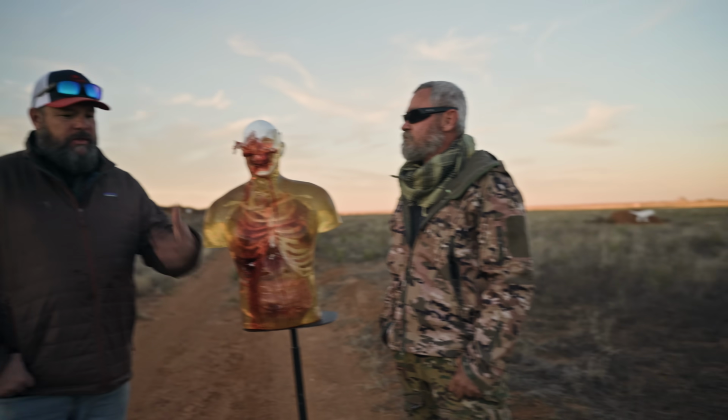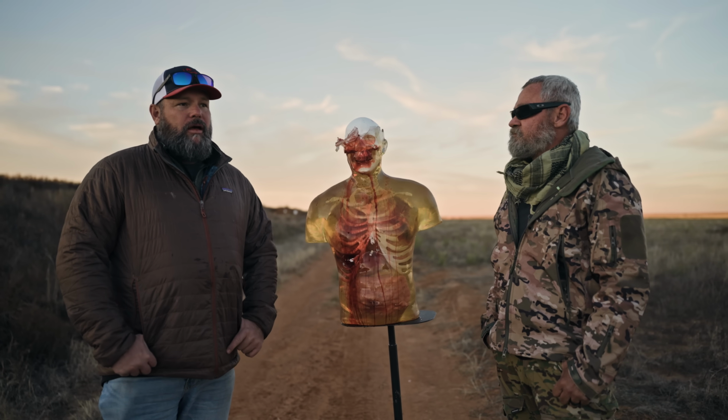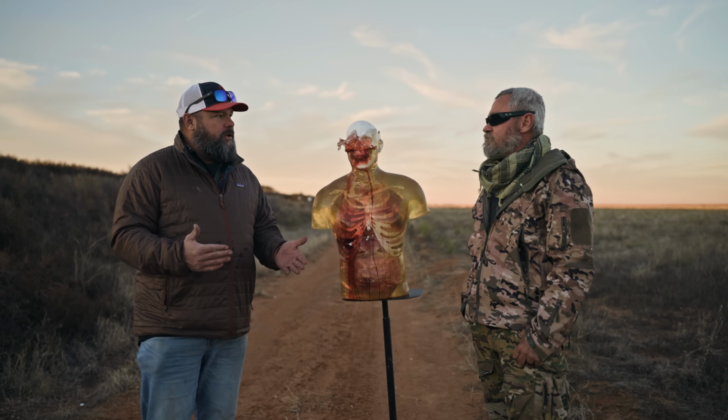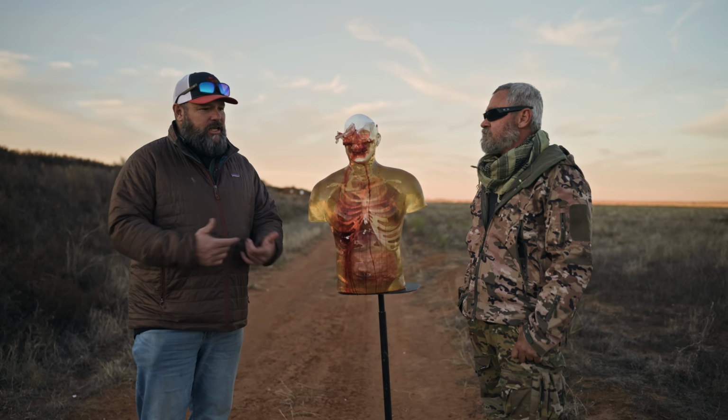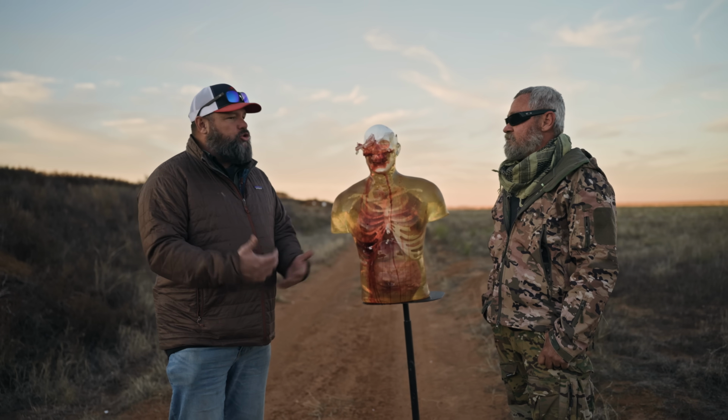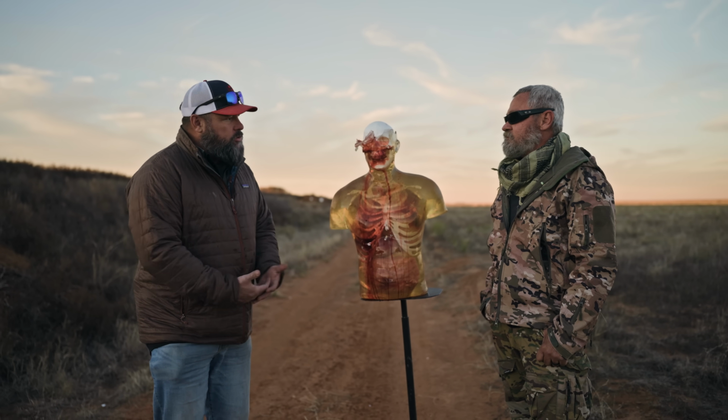And then the next one is a quality rifle. But, oh man, when I was coming up, you had to have a custom rifle built. That's not the case anymore. Tikka, Savage, Ruger, those guns are just shooting. Taurus just came out with a gun that shoots.